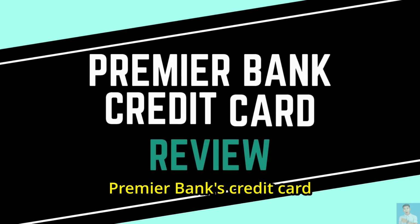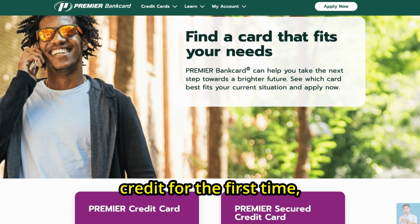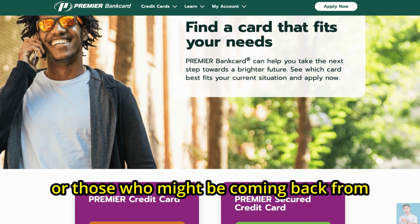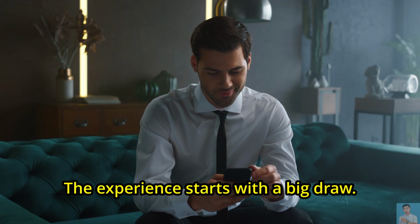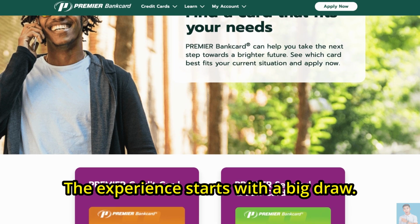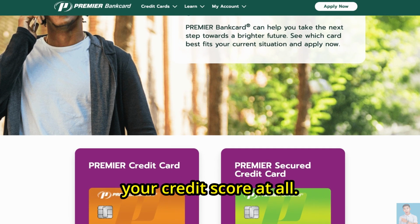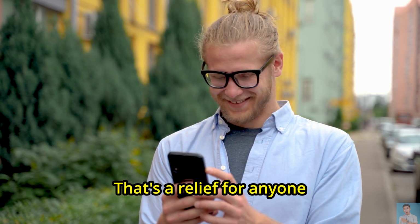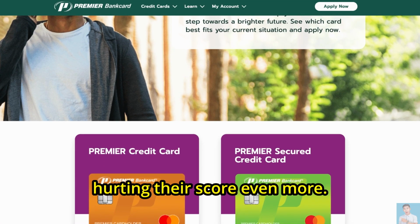Premier Bank's credit card really targets people who are either trying to build up their credit for the first time or those who might be coming back from a rough patch with their credit score. The experience starts with a big draw. You can pre-qualify in just a minute, and this step doesn't impact your credit score at all. That's a relief for anyone worried about applying too many times and hurting their score even more.